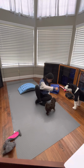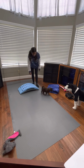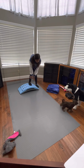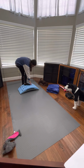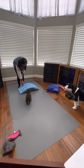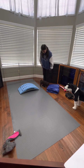See how she does on the bridge. Maybe try walking over it and see if she follows you. Carys. Oh, she's checking everything out. Call her puppy puppy. Come here. Go ahead and pick her up.